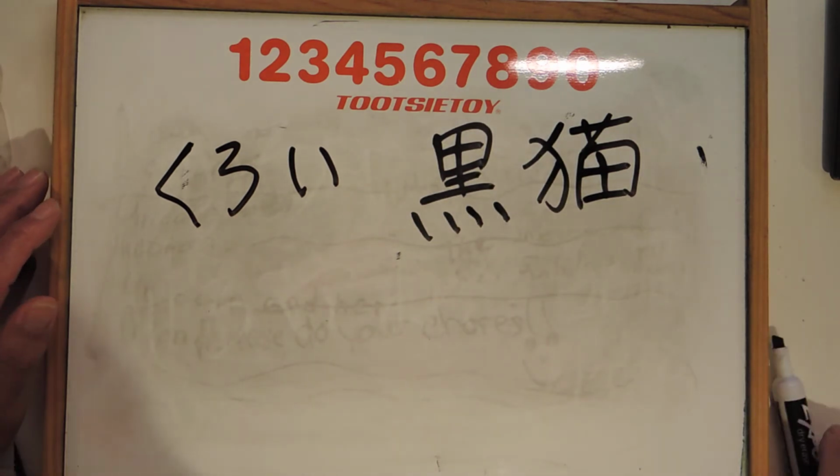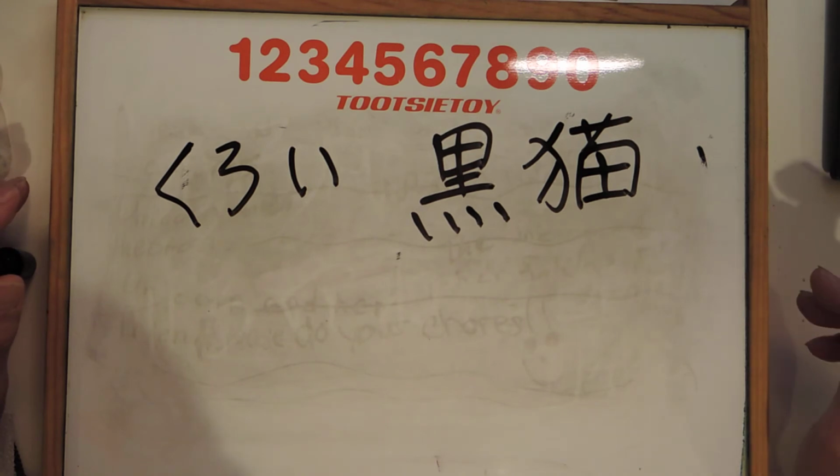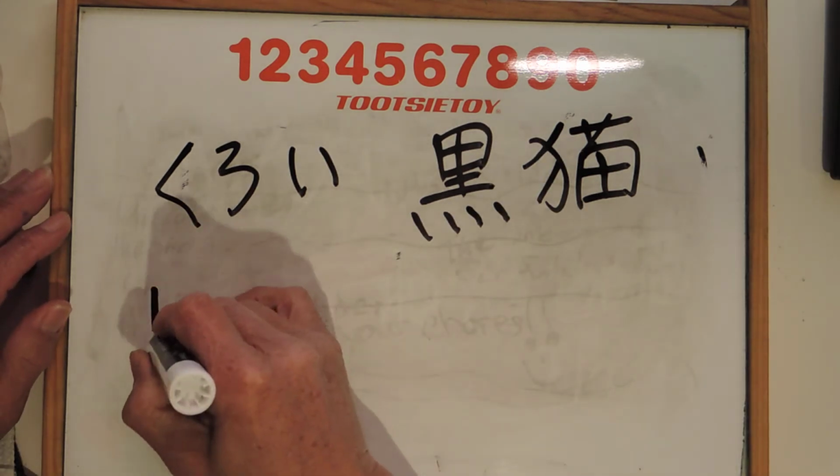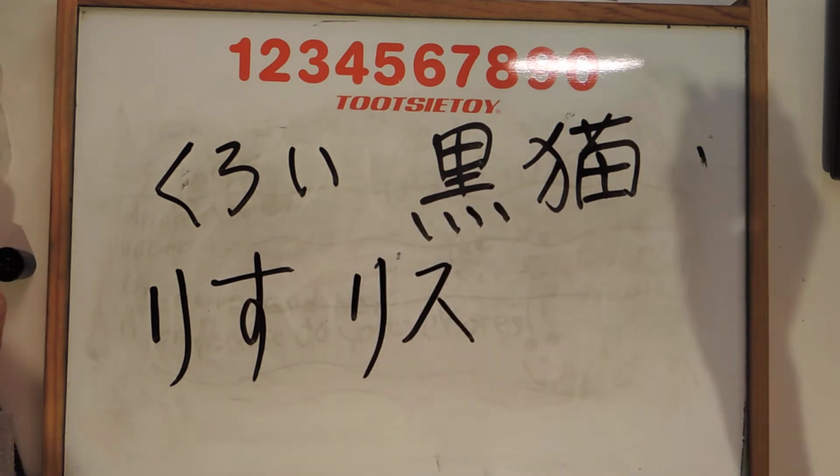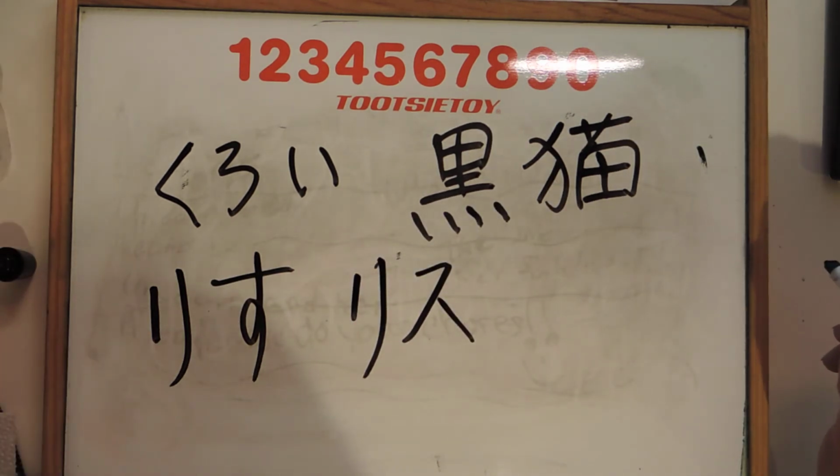Okay, number 43. This. I made a mistake there. Well, I guess we could say this way. Many people write katakana, but it is a Japanese word. But it sounds like not Japanese, doesn't it?